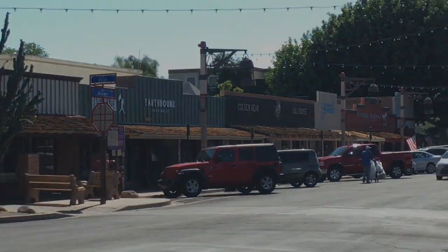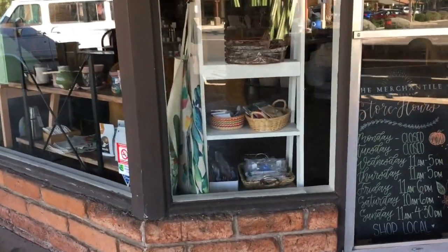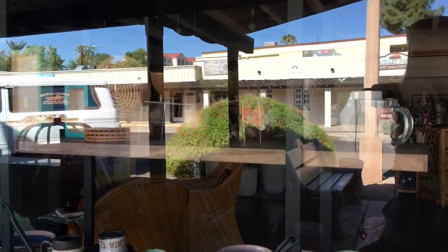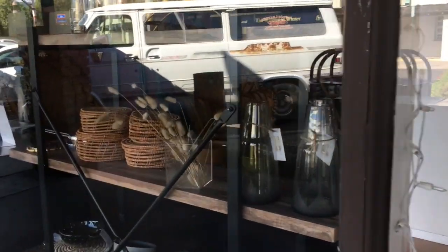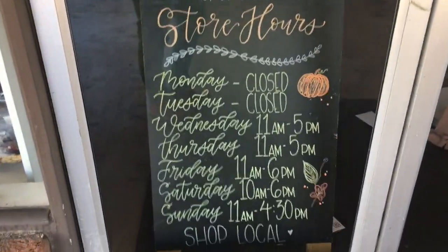Mercantile again. Let me give you a little bit of a closer look at the Mercantile. See what I mean? Just really cool handcrafted stuff made by locals. It's not open right now. I think Tuesday might be one of those days. A lot of things are closed. How cute is this place, huh?